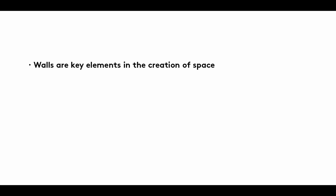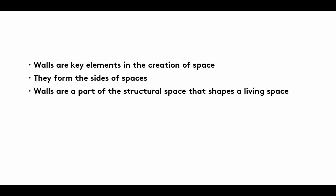Summary: walls are key elements in the creation of space. They form the sides of spaces. Walls are therefore part of the structural space that shapes a living space.